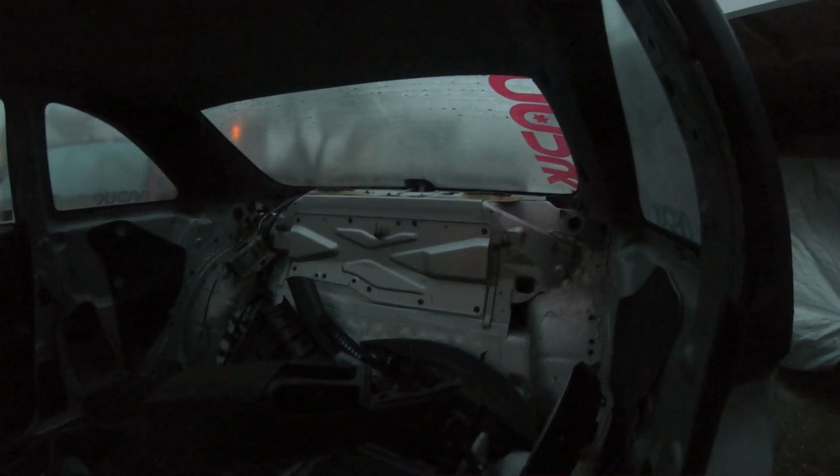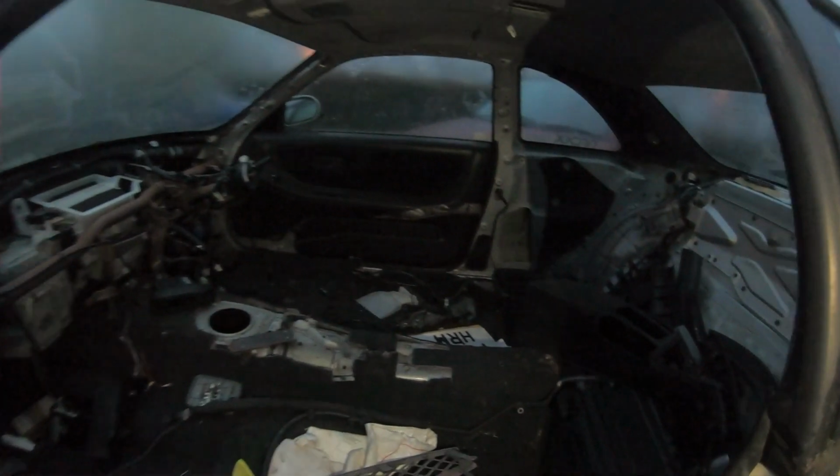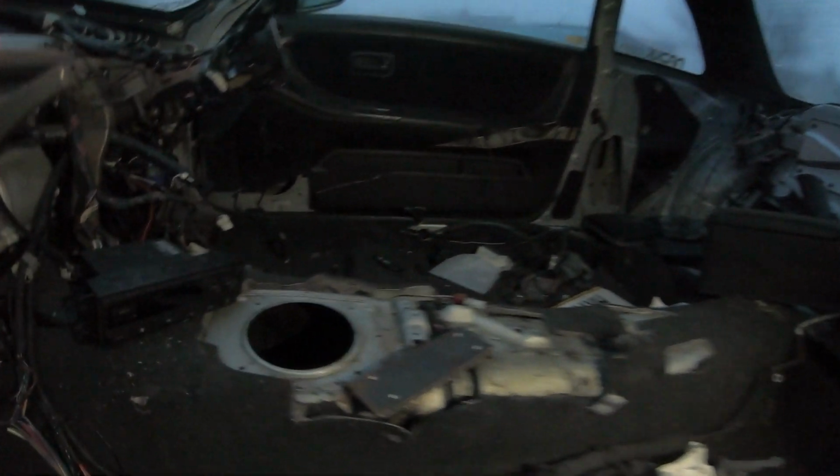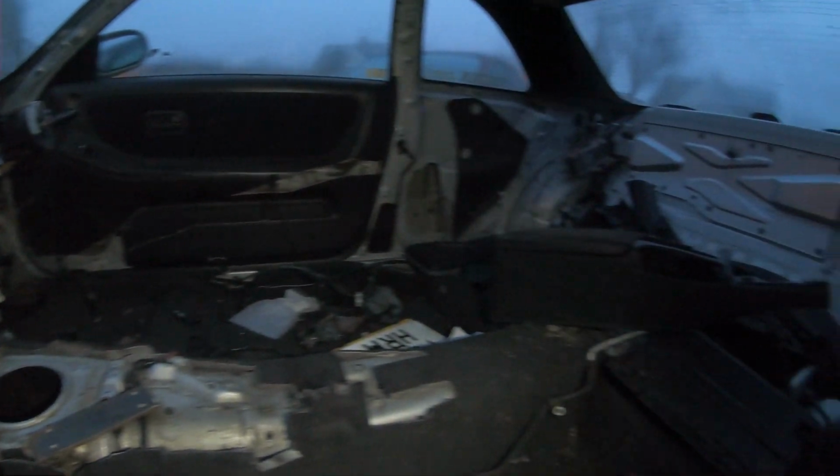What the bloody hell have you bought? Well, I bought a Nissan Skyline R33 GTST. This don't look like a bloody Nissan Skyline, does it? What the hell is that? Oh, right, it's got one thing. It's got a few things.